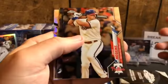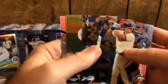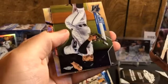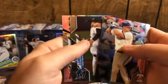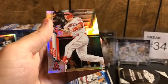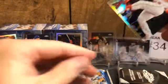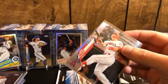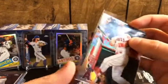Rhys Hoskins is on fire. Phillies. Justin Dunn, rookie for the Mariners. We have a Pablo Lopez base going to the Marlins. And I don't know if you saw that, but our refractor is Mike Trout. Nice card, Angels. Angels are doing very well. Mike Trout, refractor. Nice card.